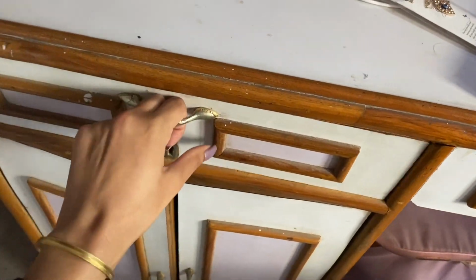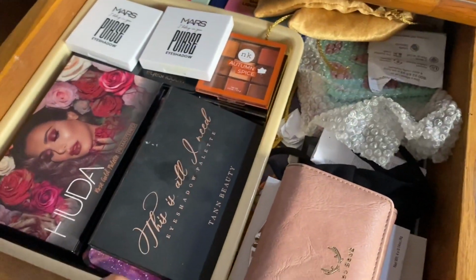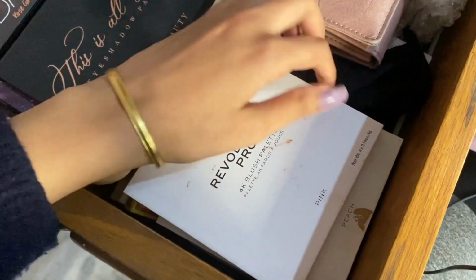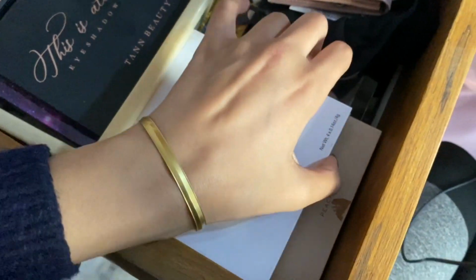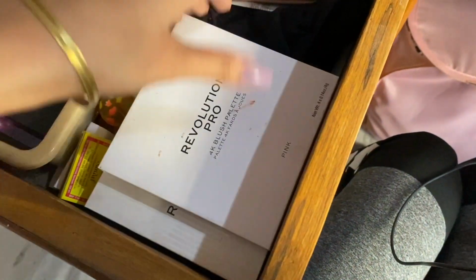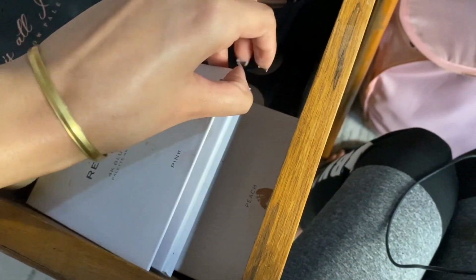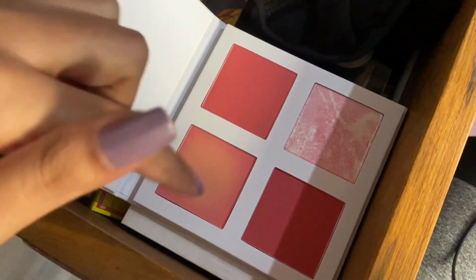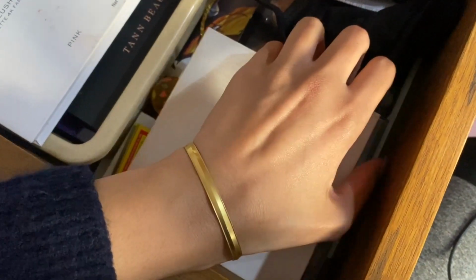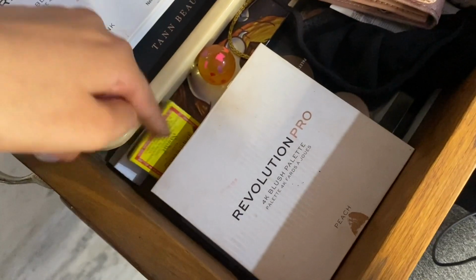Okay, moving on to this drawer, which is my eyeshadow slash something drawer. It has so much stuff, sorry. Okay, so we have two blush palettes from Makeup Revolution. So this is the pink one. It has this beautiful ombre shade going on, like this thing. I love this shade actually. Haven't used it, but just look at it, loved it. This is like a matchbox because I have a candle over there, so I use this one.